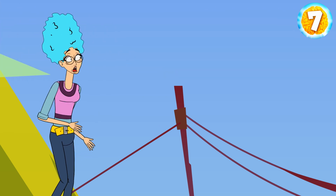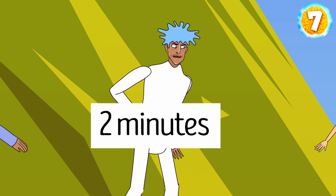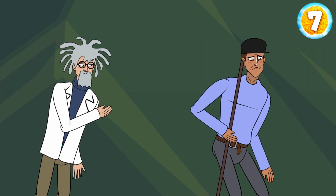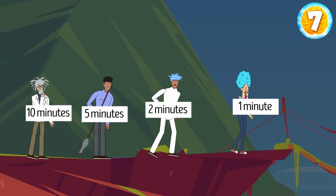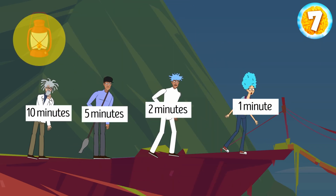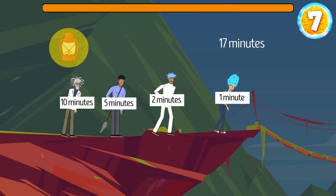Sarah was the fastest one in the group. She could cross the bridge in 1 minute. The lab assistant, Dawn, could cross it in 2 minutes. But the janitor and the professor were way slower. The first needed 5 minutes, and the second needed 10 minutes to get to the other side. They also only had 1 lantern left. How could they arrive at the other side safely if the bridge could only hold 2 people at a time and each group needed to carry the lantern to illuminate the way?